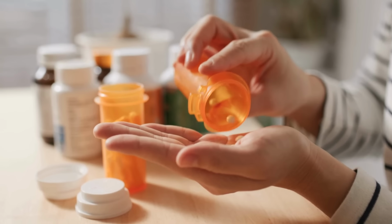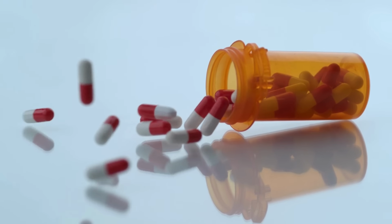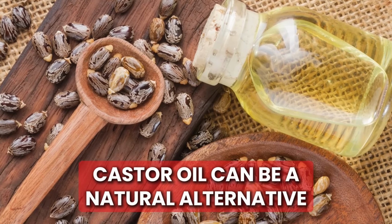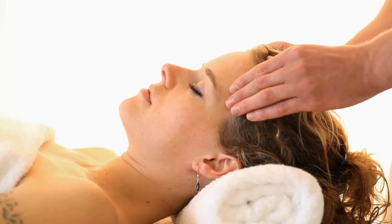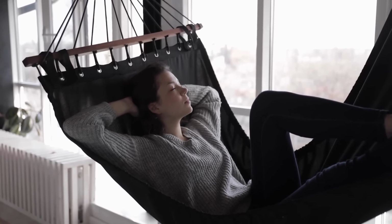People often take medication because of this. However, doing so may lead to addiction and overuse. In addition, it can feel hopeless if the medication is ineffective. Castor oil can be a natural alternative. Try applying a small amount of castor oil to your eyelids before bed. But if you're not comfortable with that, you can also mix castor oil with essential oils like peppermint, lavender, or rose and apply it to your temples. This combination can help you relax and fall asleep more easily.